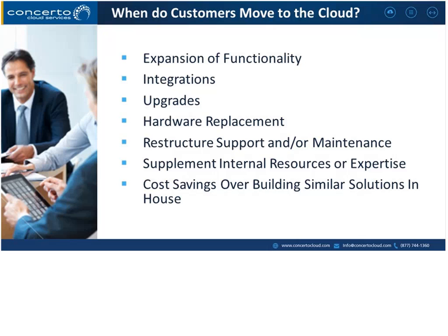You also see it when there's upgrade cycles, when there's times that come where internal IT may be a little bit in upheaval, maybe some people left, and there's some things going on from a stability standpoint. And also when you're looking at IT budgets that are either flatlined or shrinking, cloud is a way to be able to provide services and solutions around applications and around specific environments without having to raise the budget up.